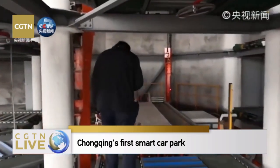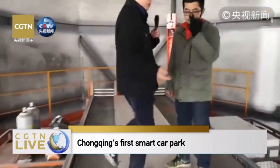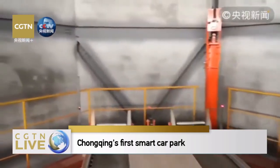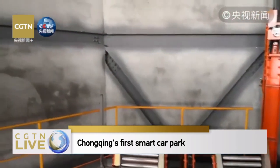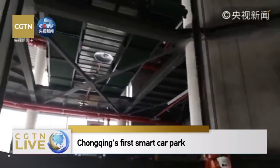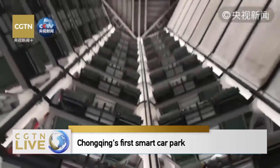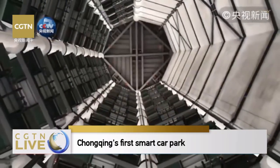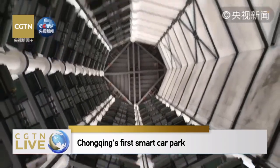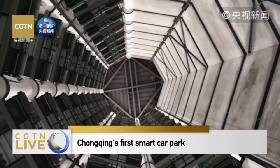And now we are taking the lift again to a floor where the height is higher. Please slow down. And now we're going to the 6th floor. This lift is really going very fast. And now we have moved into the 6th floor.